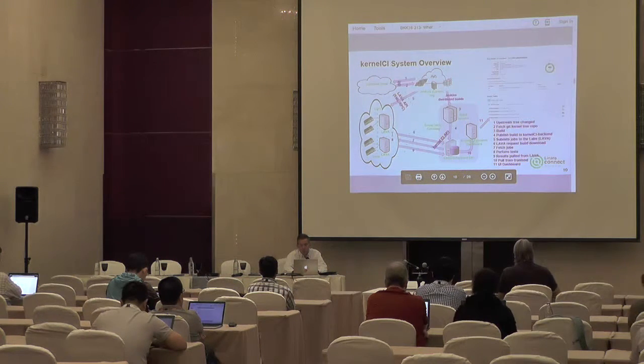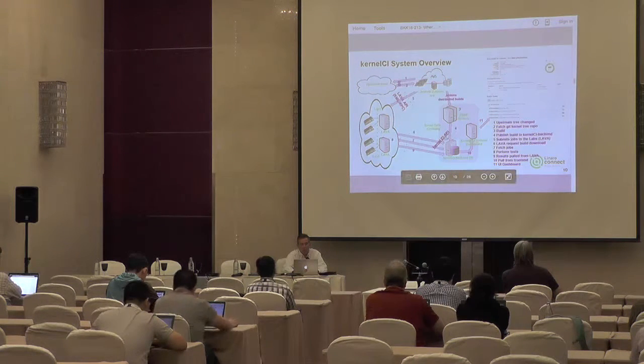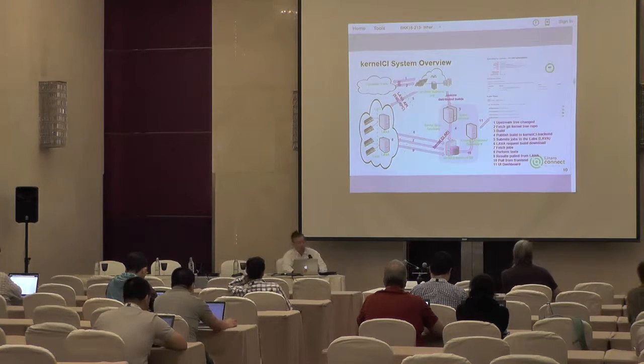Of course, when it does that, first the Lava Labs have to go through this kernel CI API. It requests to grab what was successfully built, it fetches it, it performs the tests, and then it brings the results back into this backend database. And then finally, if a user wants to see what has been built, this is the dashboard where it gets pulled up. And I think I have a bigger example of that. Just one second.